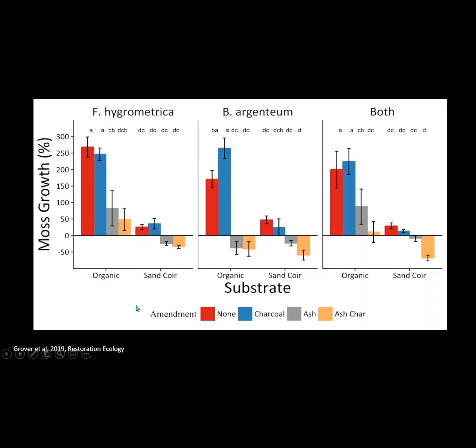We examined the pH of the soils directly before we set up the experiment, and we saw pHs up near 10 or more. And so I think the alkalinity of the ash, being added directly to this area, really changed and inhibited that moss growth.